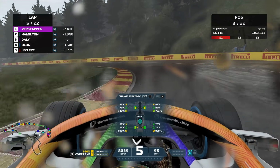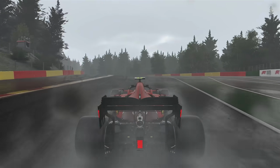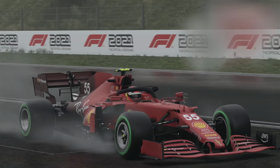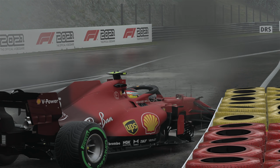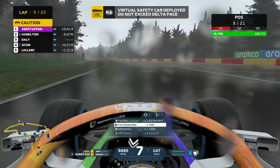Yellow flag through Eau Rouge and Radillon. Carlos Sainz is out of the Grand Prix. That could well be a crash, or it could be reliability, which it is. So, one less competitor in the race, and well, hopefully the safety car gets brought out. That'll be a dream for us. The VSC gets brought out though. Not exactly what we're after, but we'll take that anyway.